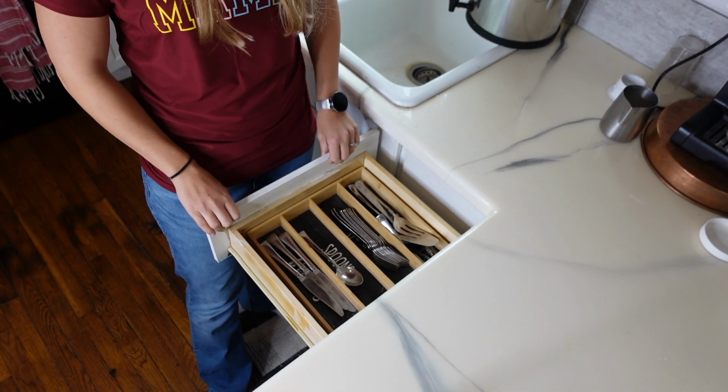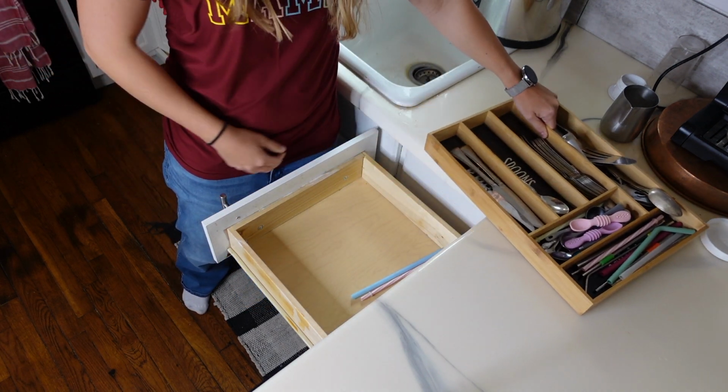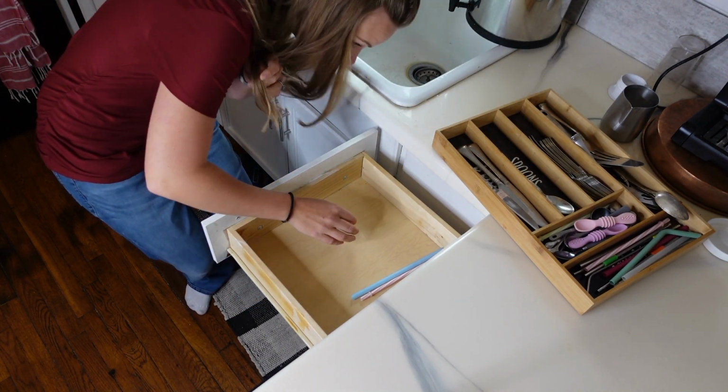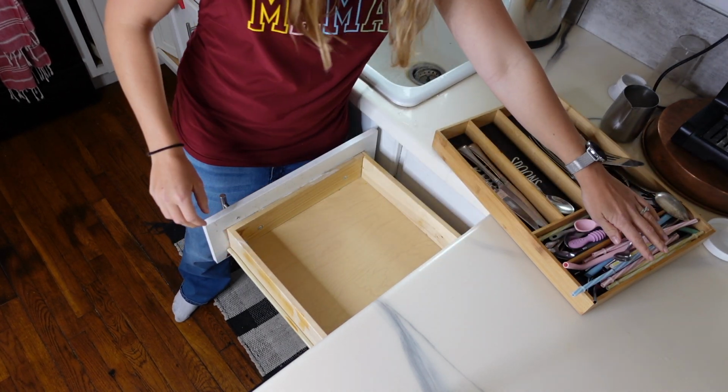Now for the silverware drawer. You know, it could be I haven't even cleaned it ever. We got married 3 years ago, so 3 years ago I put everything in it, and I'm not even sure I cleaned it since then. Is that bad? I don't know.